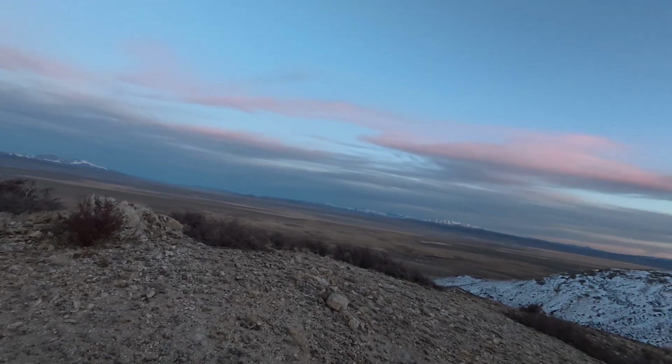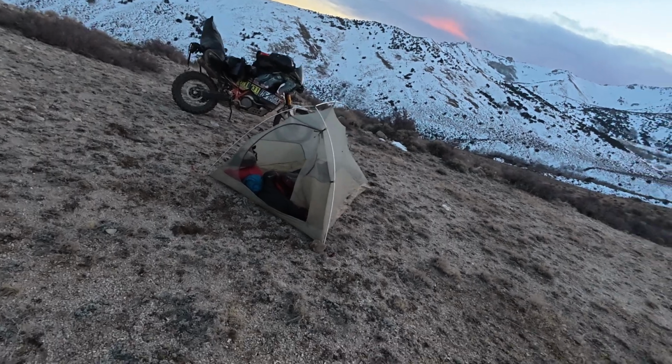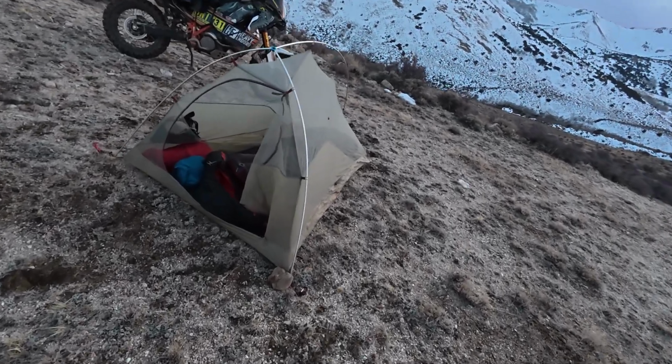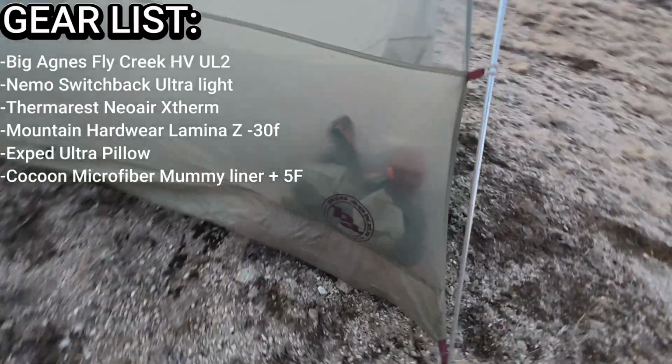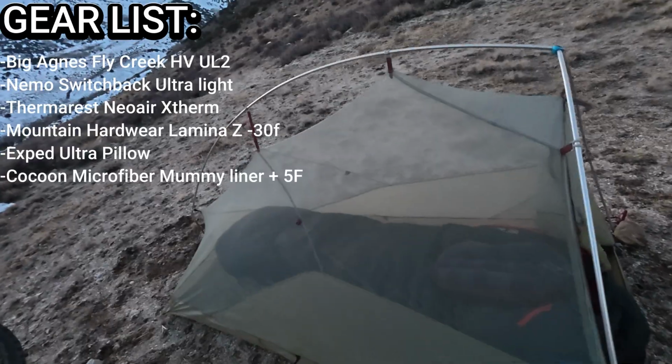Okay, we're out here. Got camp pretty much set up. Probably looks kind of odd because there's no footprint under the tent, but I forgot it. And what would a camping trip be if you didn't forget something? So anyways, Big Agnes Fly Creek HV UL2. I've had it for a couple years.